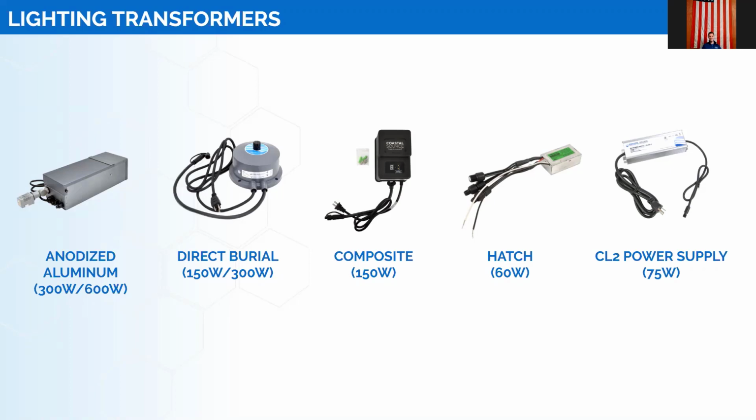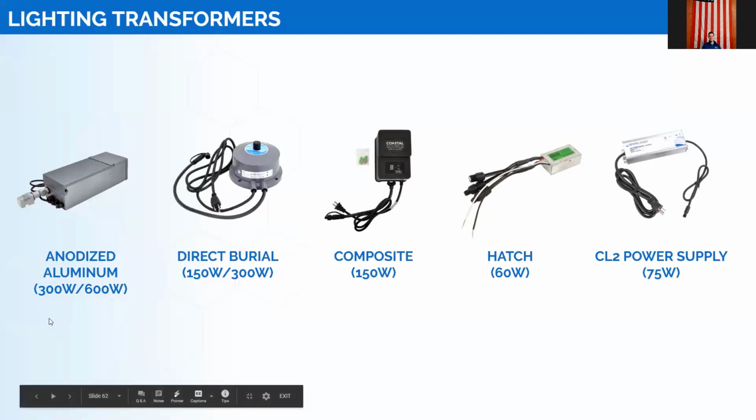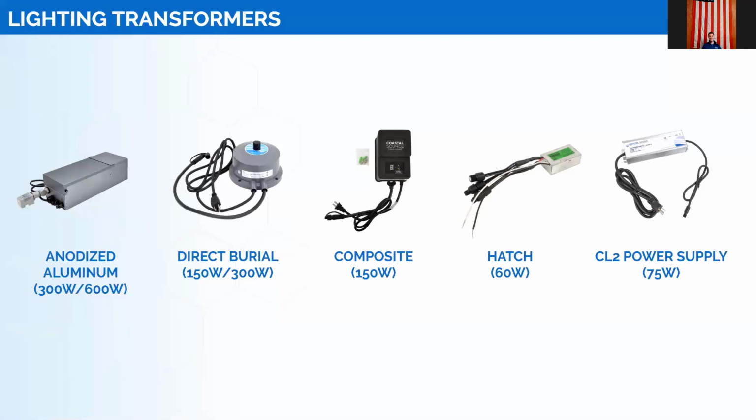The one in the middle is the composite for sort of medium-sized projects. You don't want to overload this thing, but for smaller 15 fixture jobs or what have you, it's got a built-in countdown timer. It's nice for a budget-conscious type project. The Hatch transformer works into our security mount and converts line voltage to low voltage. And then finally, our CL2 power supply. This is what we want to use for our niche light interior applications, because by code, this is an approved interior power supply that we can use in walls and ceilings and things like that. So that's a quick overview of some of the fixtures and some of the accessories and transformers.